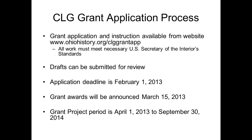Our goal is to get as many good applications in and make sure that all our money goes back to the communities. This year we've had to move our deadline up a month or so, so the deadline for this round of grants is February 1st, rapidly approaching. The grant awards will be announced on March 15th at the OSHPAB meeting, and the projects that are awarded on March 15th have a project period of April 1st to September 30th, 2014, so you get about 18 months to complete the project.